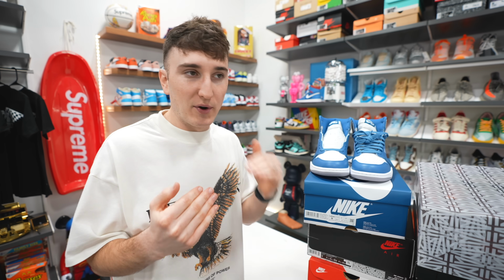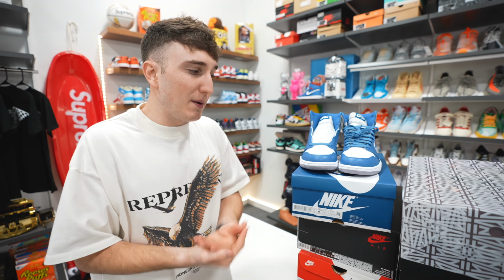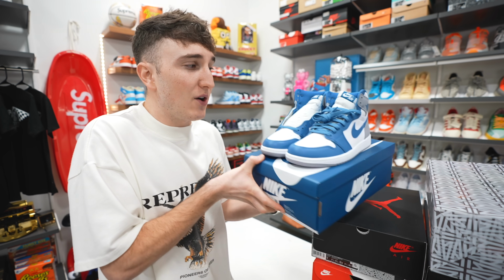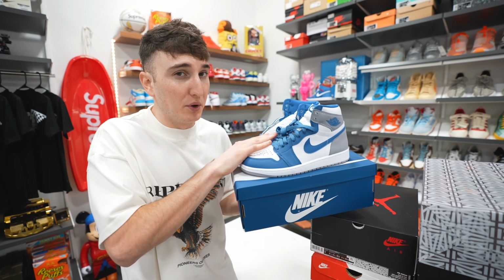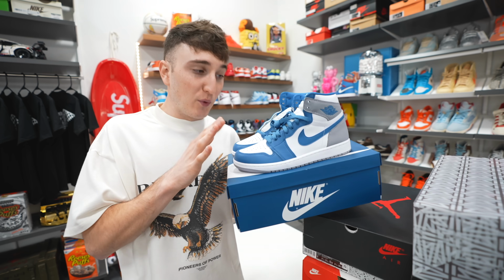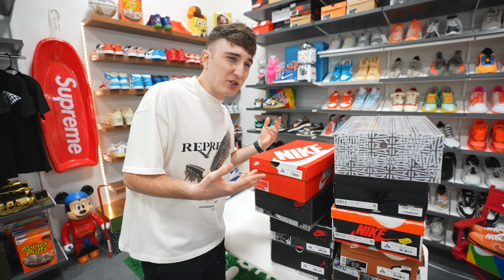Do I see these going up? I see these just hovering at where they're at, potentially going up. I don't really see them dropping too much lower. I think people can buy them for retail. I think this is a good purchase right now, especially if you like Jordan 1s and you like blue. I don't think you can go wrong with it, but there are a couple Jordan 1 options in here that are really good as well. So this one's good at retail for sure. Now, some of these are gonna be reselling shoes, some of them are not.